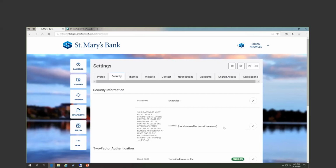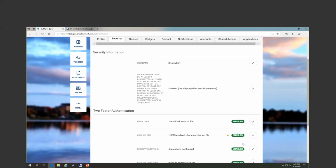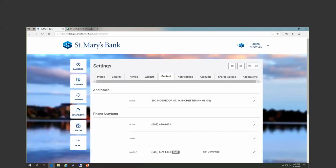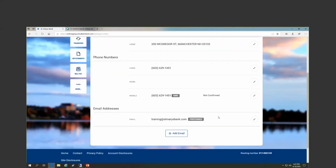Next, we're going to go to the Security tab. This is where you can update and change any of the personal information that you have on file. You can also set saved devices. So if you're logging in on the same desktop PC every day, it's going to become a remembered device. You can customize your widgets from the settings and also go to your contact information. Here's where you can update any of your addresses or phone or email information.